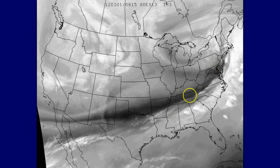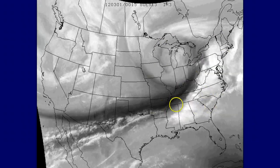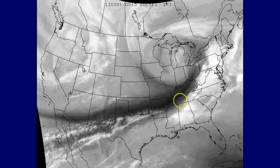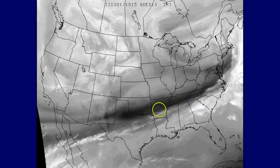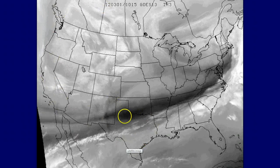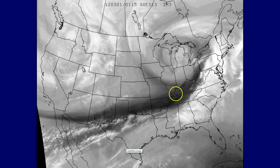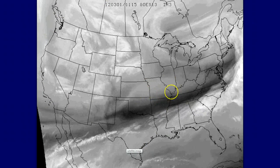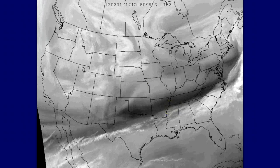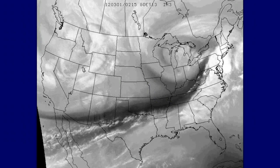It tears it apart. And this is where the front's laying right now that I talked about, that will begin to move back north as it's going to get picked up by this energy here. And as it does so, it's going to move north, and that's what's going to trigger some severe weather today. And I'll show you that shortly here on the convective outlooks.